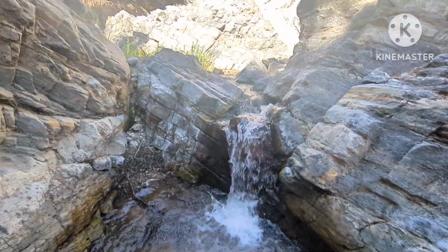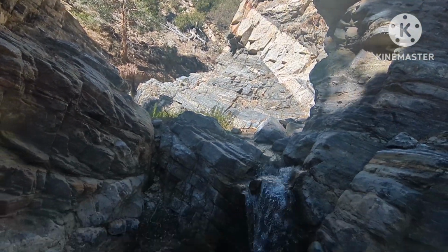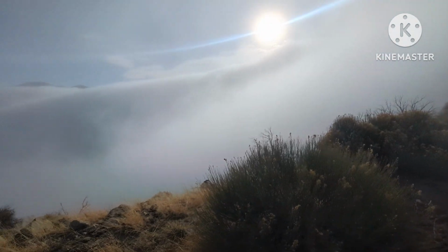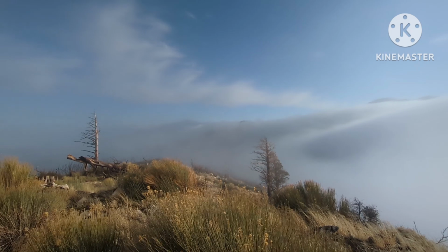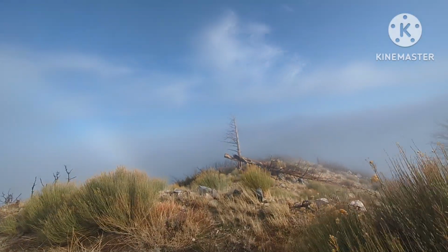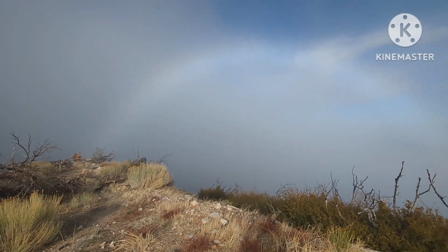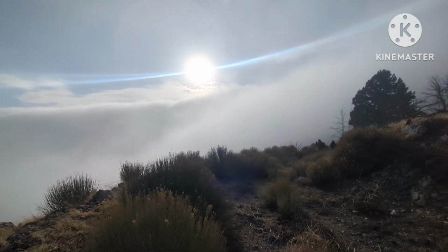Alright, look at this. A beautiful waterfall. Taking this water right up to the top. Whoa, baby, look at this sun popping. Woo! Wow, you can see the mountains on the other side of all these clouds. Oh, baby. Looks like a rainbow's trying to come out here. Oh yeah. Come on, Mr. Rainbow. Look at that. Oh, I love it.